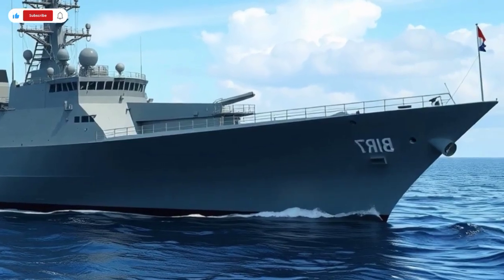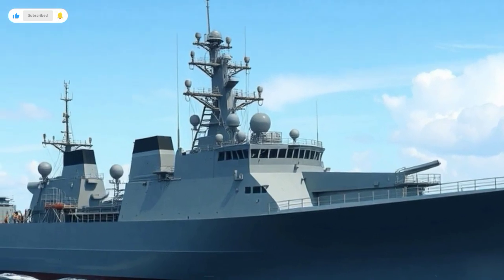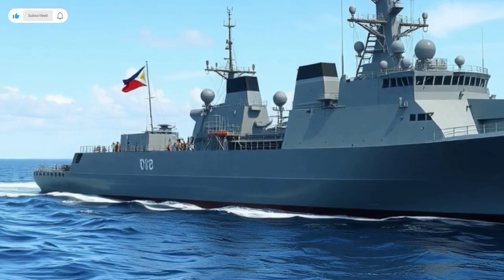Since its commissioning, the ship has already played a visible role in international naval activities. One of its first major deployments was to the Rim of the Pacific exercise, RIMPAC 2020, a multinational maritime exercise hosted by the United States in Hawaii.